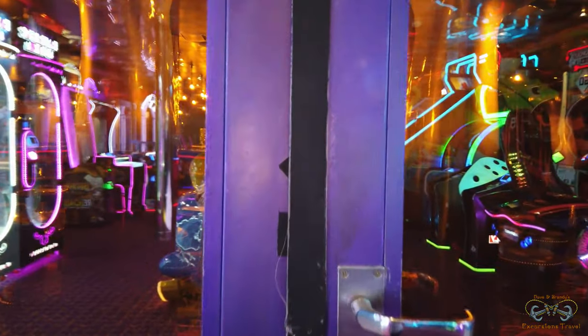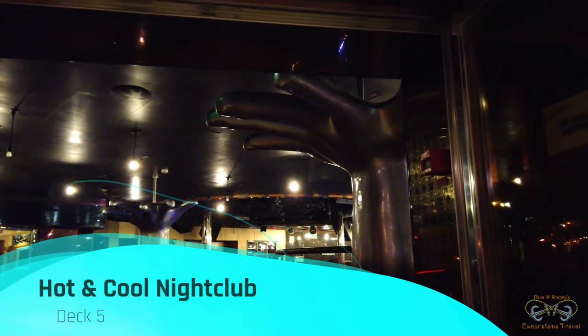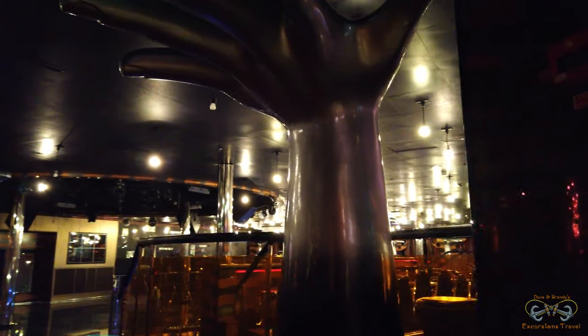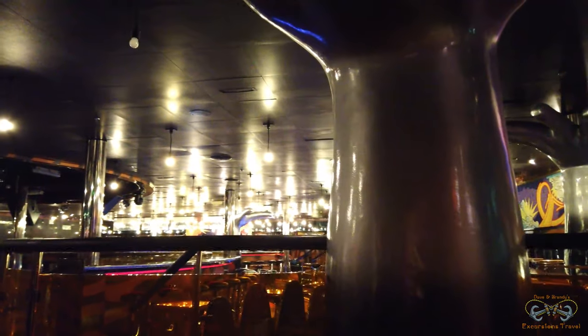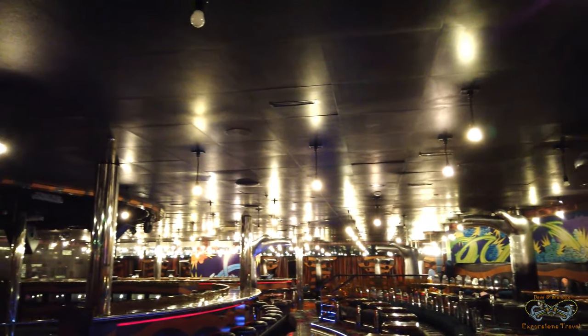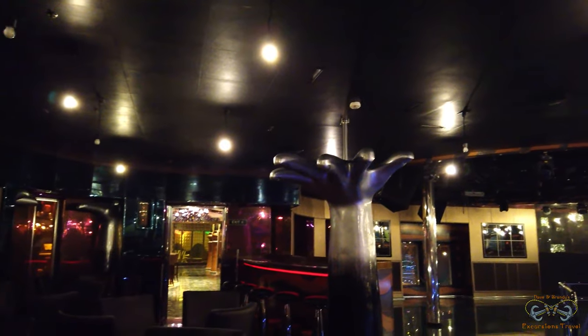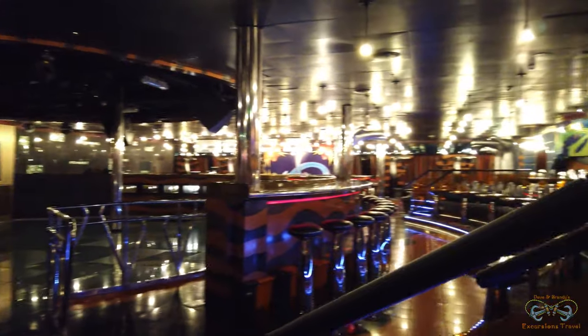And now we're to the nightclub, the Hot and Cool nightclub. Just looks so funky with these big hands holding up the ceiling. We're not really nightclub people, so we never really saw it in action, but here's a nice quiet view of it.